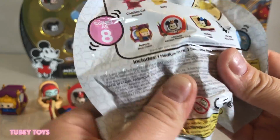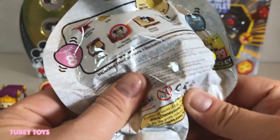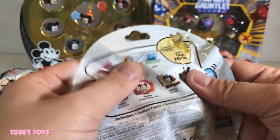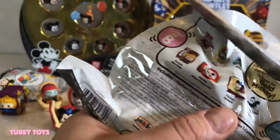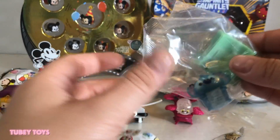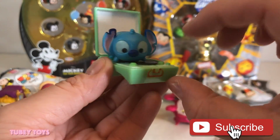Okie dokie. Let's see. This one feels like Aurora. I'm gonna put this one to the side. And this one feels like Stitch. We only need one more. No. We need Stitch. There's Stitch. And we need the golden Mickey. Here is Stitch and his record player.